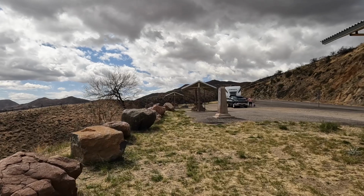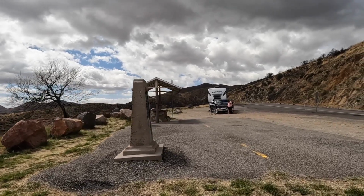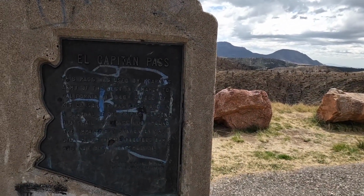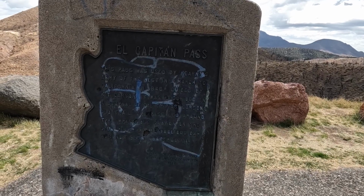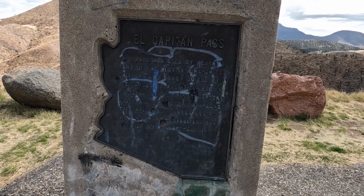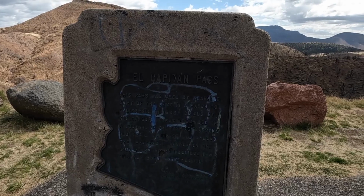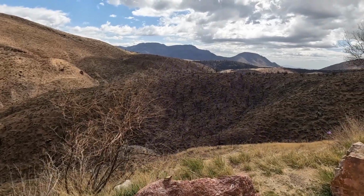Here's this marker up here. We'll see what it says. A little chilly here. I had to put my jacket on. It's probably like 50 degrees. El Capitan Pass. It was used, oh wow, way back. 1800s. I'll be darned. Hard to read. All the graffiti on it. Why they do that, I don't know. Anyway, welcome to El Capitan Pass. Absolutely gorgeous up here.